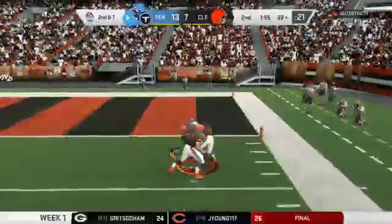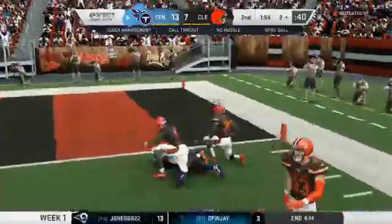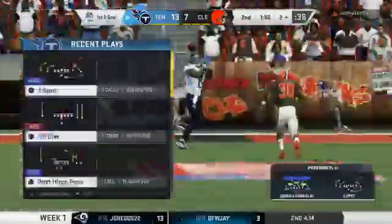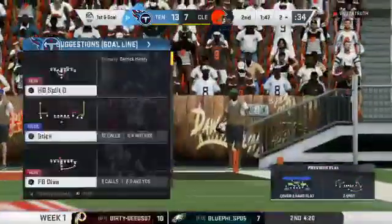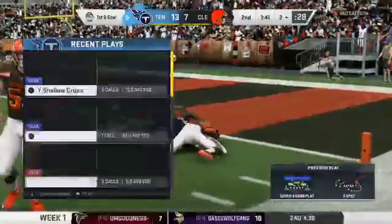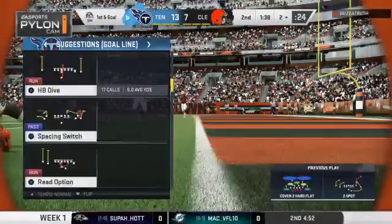That is caught inside the 5. And they are able to stop him, but he does take it all the way to the 2. A gain there of 21 yards. I know the halftime's approaching, but I don't think he's going to want to take a break. That's his 5th catch. Yeah, they've really been targeting the tight end.